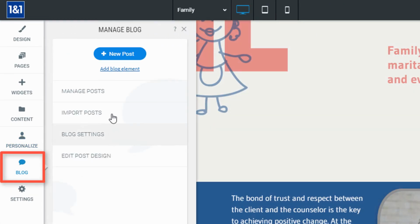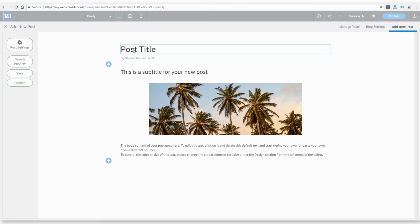The next section is blog, so you can add a blog to your site. Here's where you would manage posts, create a new post. So here's how you add a new post. It has a title, subtitle, and you could put images in and text. So it's similar to the normal website builder, but just a little bit more simple.